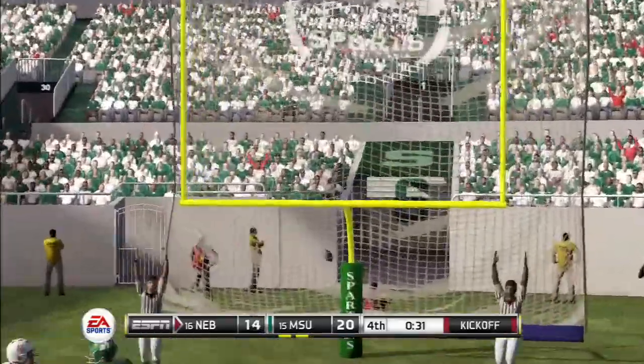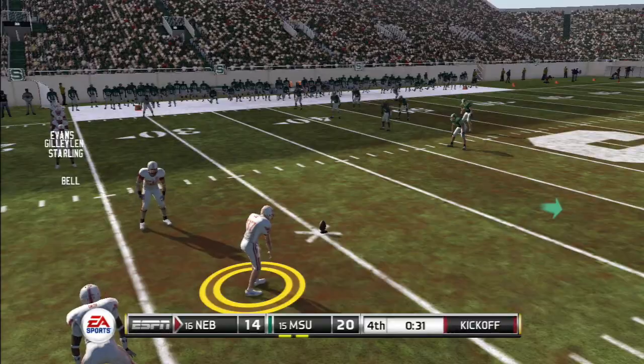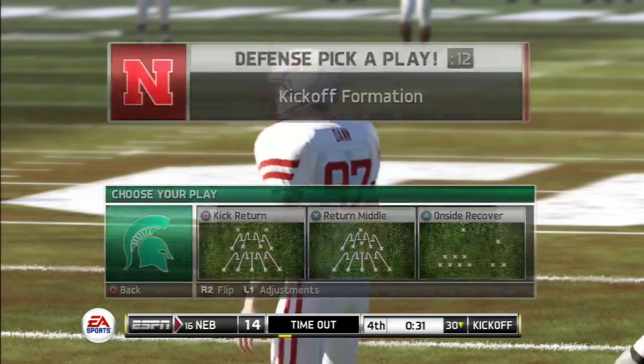And he hits the PAT. So with very little time remaining here in the ball game, our score, Michigan State 20, Nebraska 14. Michigan State will have one timeout remaining.